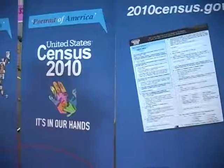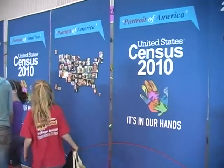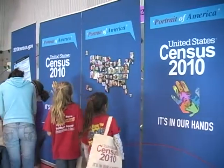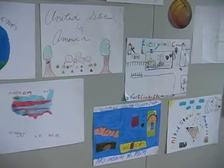Also in census news, Fort Concho Elementary was selected by the Census Bureau to be an adopt-a-school and host the Census Roadshow. The Census Roadshow is a campaign designed to increase awareness and encourage participation in the nation's once-a-decade population count. Events included classroom lessons, a poster contest, and a census rally.